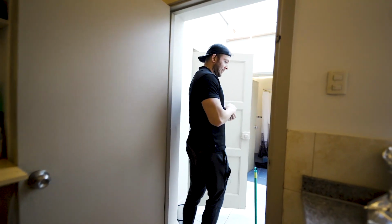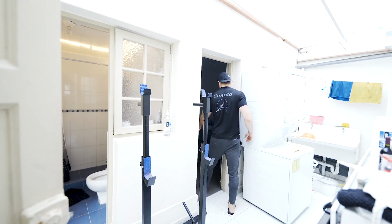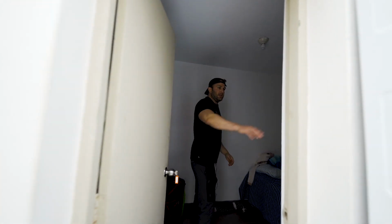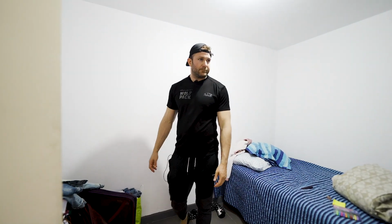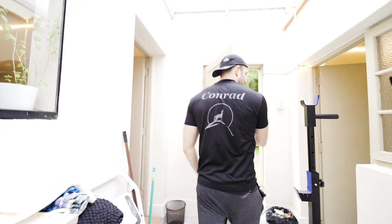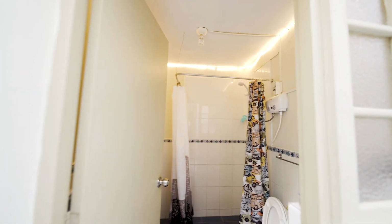All right, I got the smallest bedroom here. This is for my maid. I have a full-time servant, as you can see very well. Yeah, it's a little teeny tiny room. And then we got a bathroom here. And then I've got the garden. Let's cut through the kitchen because I missed a room. And then we'll go to the garden.